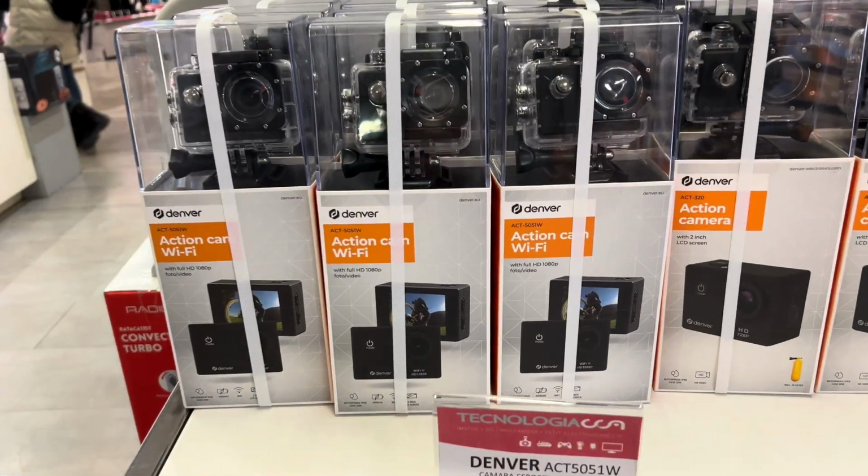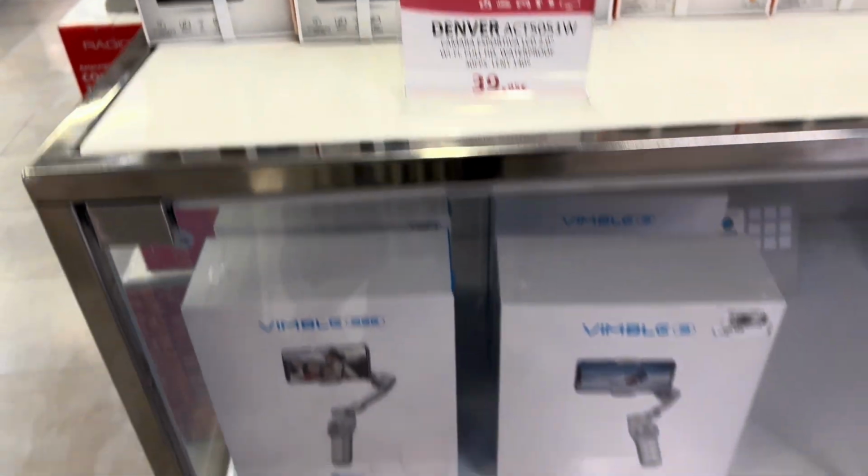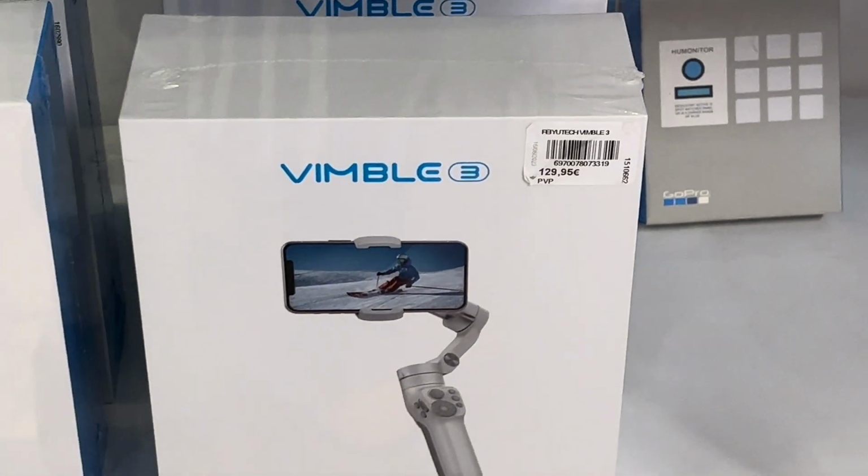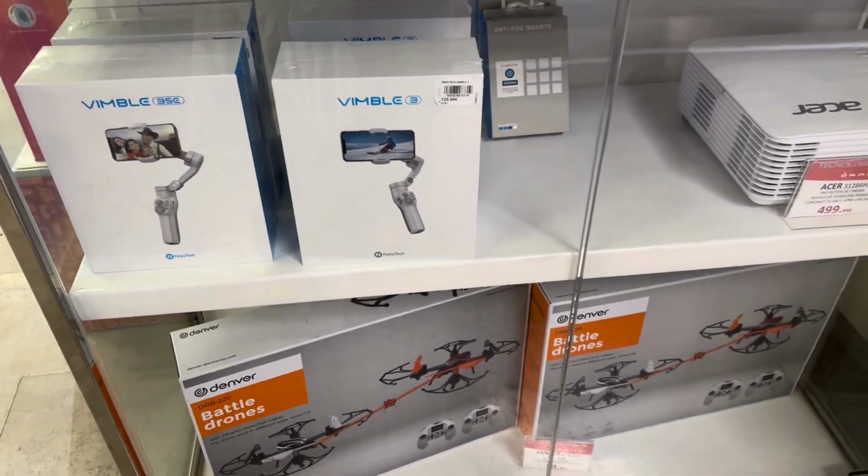This one I was trying to find a GoPro and also a drone, because I need to buy one because I left mine in Brazil. But I just found this brand called Denver, €40, and a gimbal, it's 129.